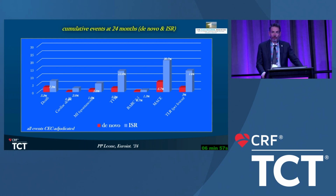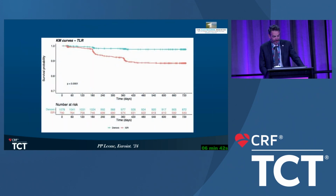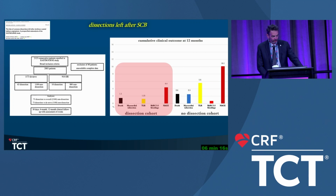We also have the 2-year follow-up, which we published recently of this registry, and the 2-year follow-up is showing, sorry for this, the quality of the slide is not that good during the transition, from the Kaplan-Meier, it's easier to see that the late catch-up between year 1 and year 2 is pretty low, mostly in the de novo setting, but also in the ISR. So the plus events that we have recorded, and as I was mentioning before, all of the events are CEC assessed, were quite low between year 1 and year 2. So this is quite reassuring for the quiescence of the lesion that we obtain with this device.